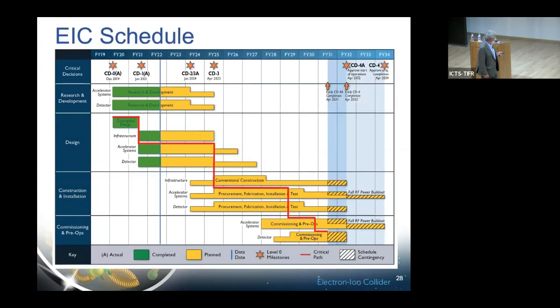The schedule: I'm not sure whether you're familiar with these critical decisions for DOE projects. We have CD0 to CD4 when the project is completed. We received CD1 last year and are now in the middle of the design phase. We are entering the engineering phase of the components at this point. We aim for achieving CD2 or CD3A in early calendar year 25, and to start with the procurement of some of the items, and CD3 at 25.